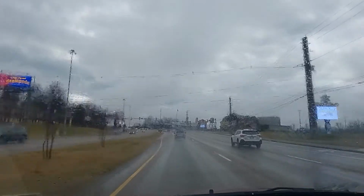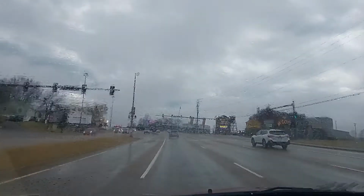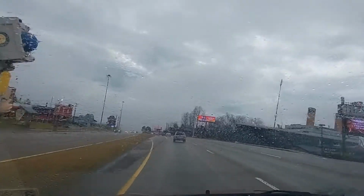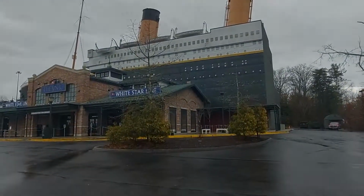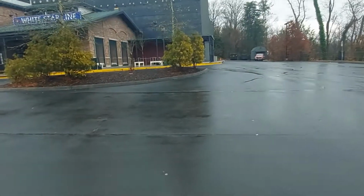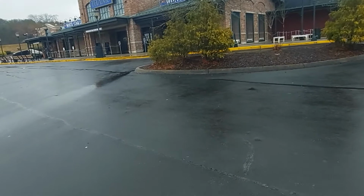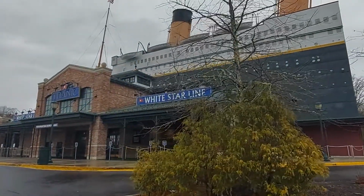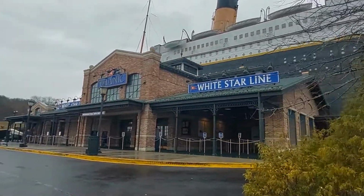Charlie and I are at the Titanic Museum in Pigeon Forge now. We'll check it out. Maybe it's not super crowded today. There's a lot of legit stuff from the Titanic here, I believe. We've been a few times, but it's been a while. Let's get inside.